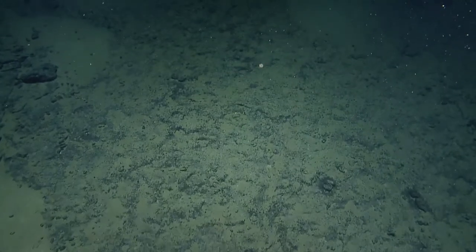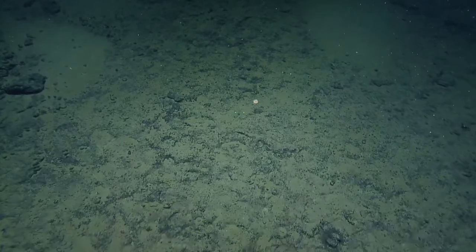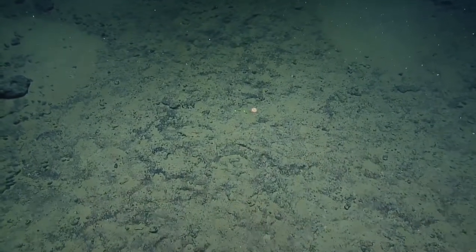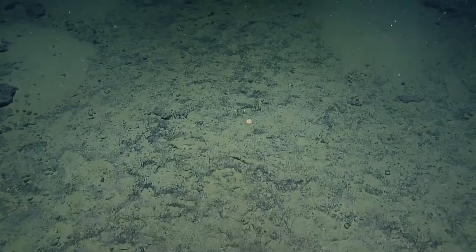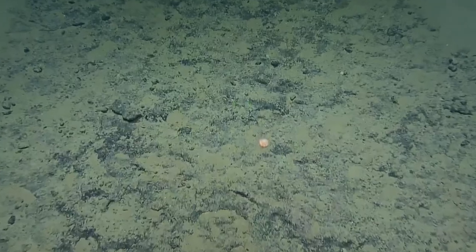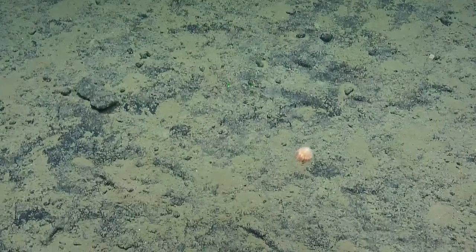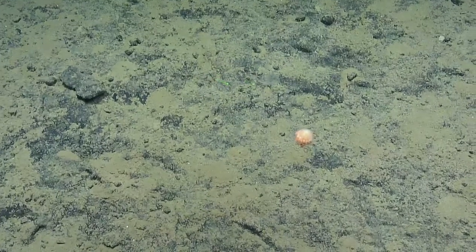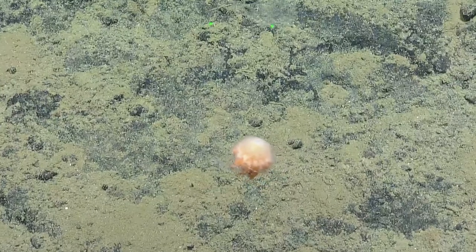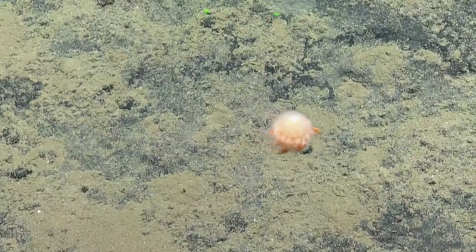Oh, we got a jellyfish. Oh, a jelly. Yeah, and focus. Background still having a technical crash back here. All right. Oh, this might be one of those siphonophores, the anchors on the seafloor. Yep, this is a type of siphonophore.